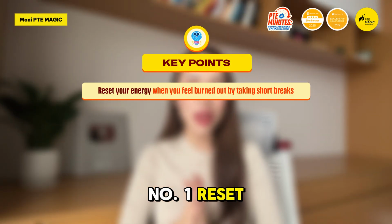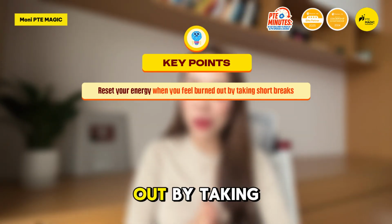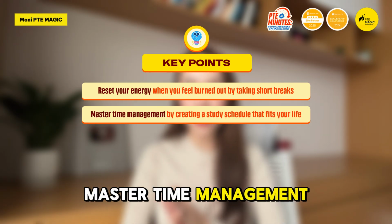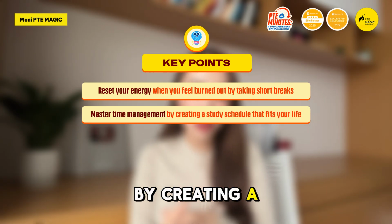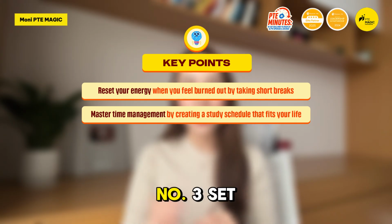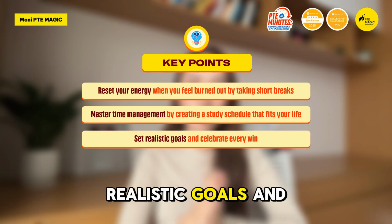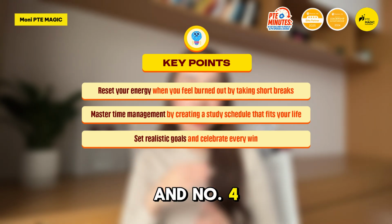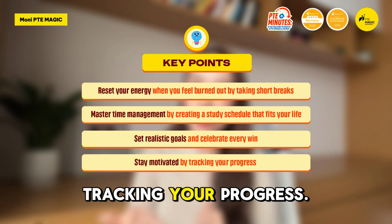So to wrap up, remember these key points. Number 1, reset your energy when you feel burnout by taking short breaks. Number 2, master time management by creating a study plan or using the Pomodoro technique. Number 3, set realistic goals and celebrate every win. And number 4, stay motivated by tracking your progress.